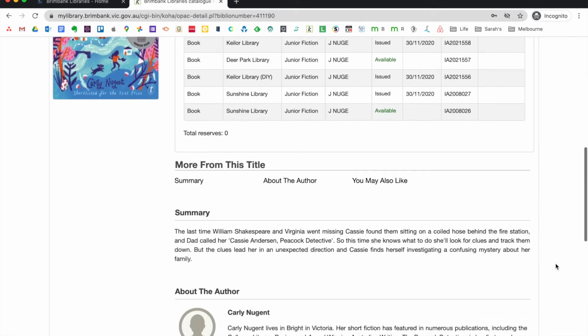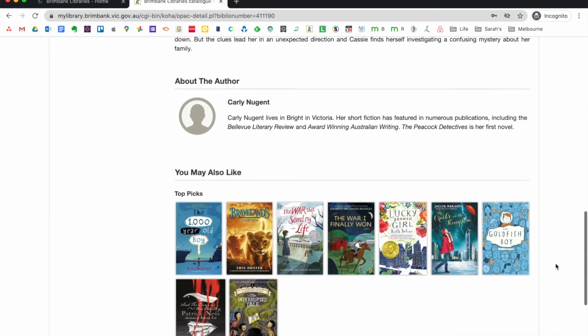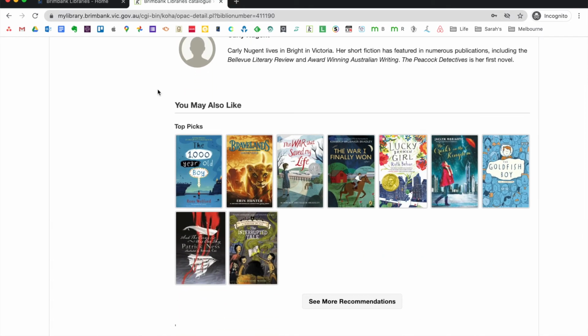But what we're going to be looking at today, we're going to go back to holdings and scroll further down the page. There's a wee bit about the author, but we are looking for this bit here, you may also like. And we've got a whole selection of other books that have been enjoyed or at least borrowed by people who have also borrowed the Peacock Detectives, or books that have been deemed similar to the Peacock Detectives.